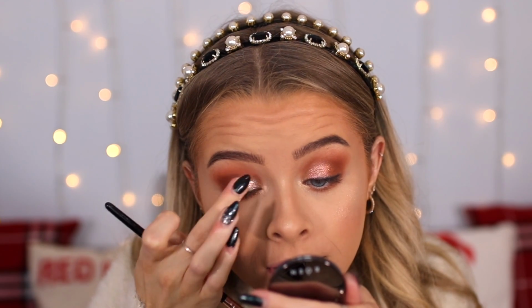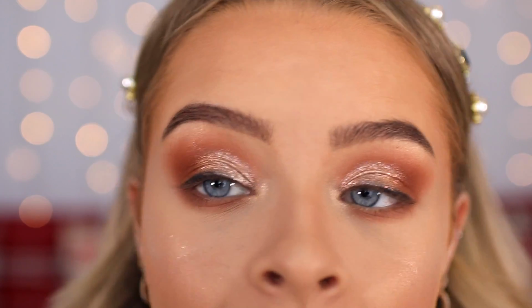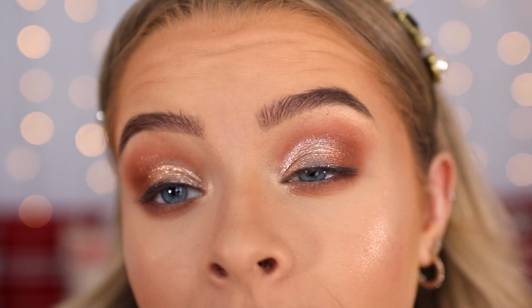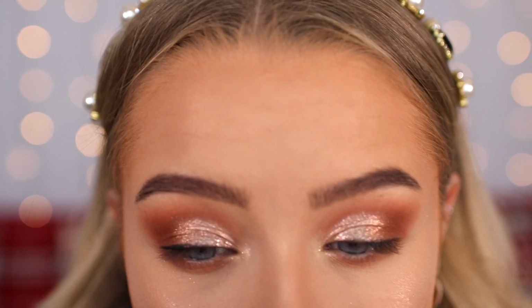Oh my god. It's literally like iridescent chunks of glitter. That looks so cool. Wow. Okay, so it's £25, but it has completely transformed my eyeshadow look, and it's got little flakes of glitter in it. I'm sure you could get something similar that is cheaper, but it is gorgeous.